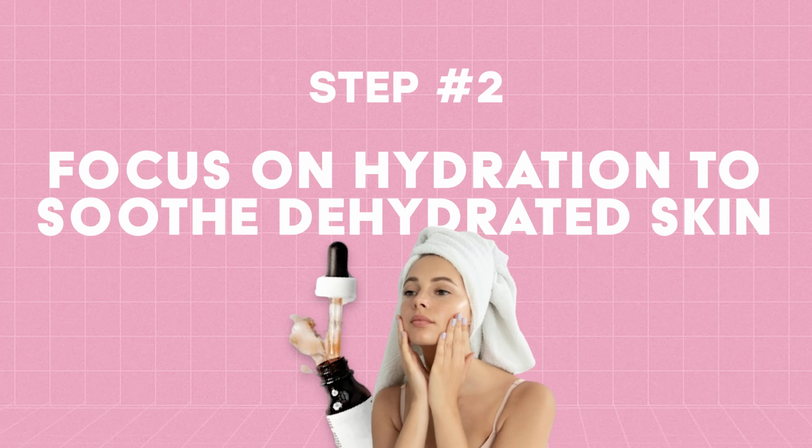Step number 2 is to focus on hydration to soothe the dehydration. That's the feeling that you're getting in your skin where it's really itchy, kind of irritated, tight, and almost feels really dry, like deep underneath the surface of your skin. It feels like your skincare is not lasting throughout the day. You just want to put more skincare on because your skin feels so dry, right? Those are signs of dehydration, and lots of hydrating skincare will really soothe and relieve that.